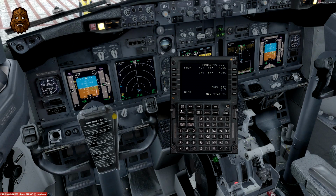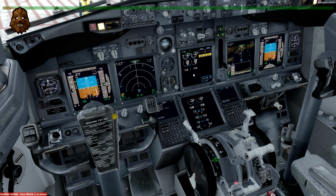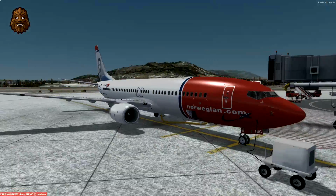Next thing that we need to do, obviously, is to set some things on the ground. So ground connections, wheel chocks can get set. I'll pop the ground power and air conditioning in. And then we will open some doors to deboard all of the passengers. We'll get rid of that warning light that's coming up on the screen. And we'll go and have a look outside.